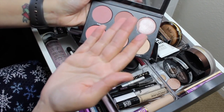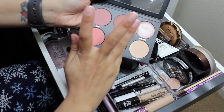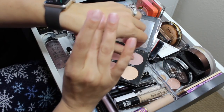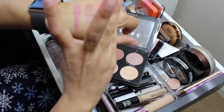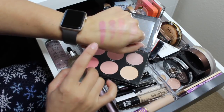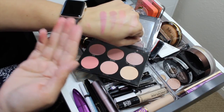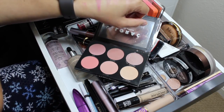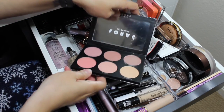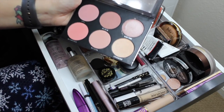Oh, I just cannot get over how buttery these feel. These are soft, like baby butt soft. Is that a word? Baby butt soft. Yeah, we can describe them as baby butt soft. They're absolutely stunning, super pigmented. They feel so soft. So plenty of blushes, so I'm not sad about pulling the Bare Minerals out.